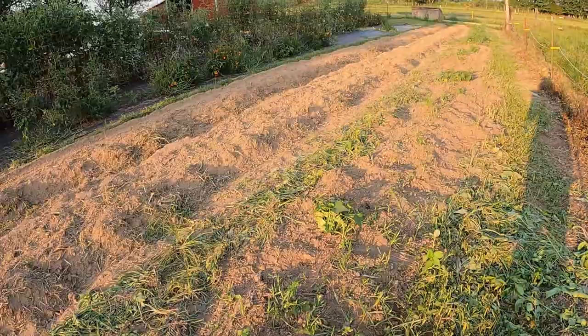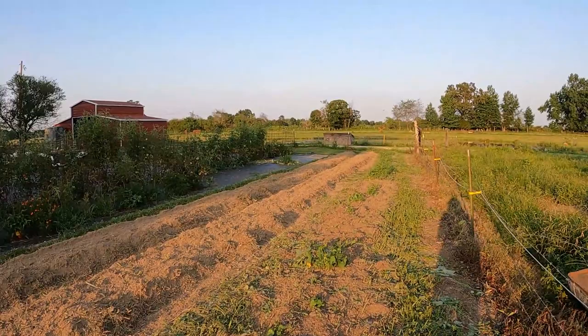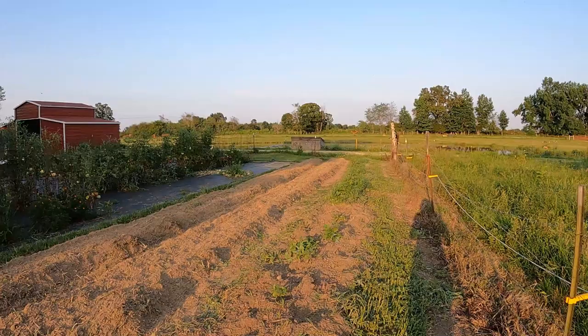So we're just going down through here trying to salvage them. You can see on down there, I still got a bit of work to do. I'm gonna knock it out before it gets dark on me. And there's a few things in the garden I want to show you guys too.